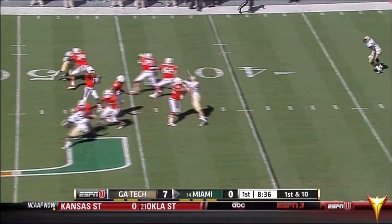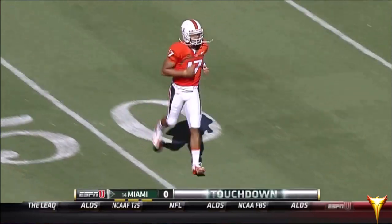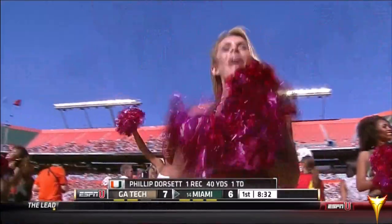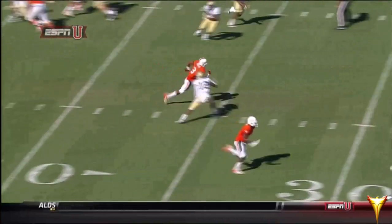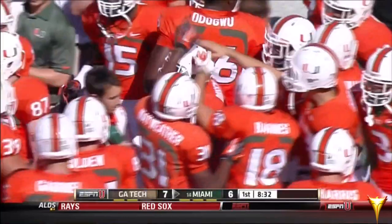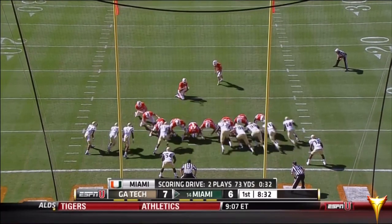Play action. Morris downfield for Dorsett. Touchdown, Miami. You see the stack release, and then Phillip just goes. Dorsett goes outside, throws over top of the coverage, middle open for the quarterback. Tells Morris that I have a skinny post. Dorsett made a great catch.